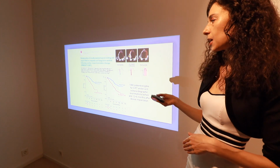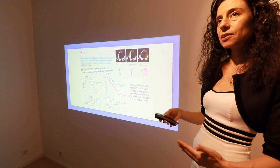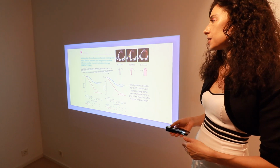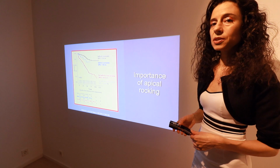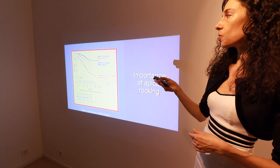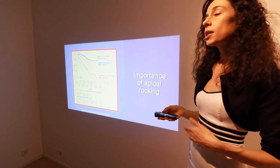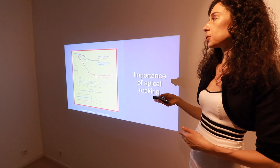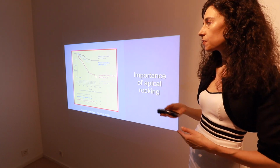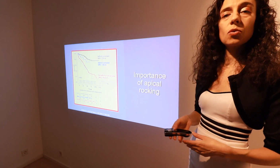As I have said, both the apical rocking and the septal flash are very important predictors after CRT for the response and for the survival of these patients. Also, another very important thing, these are patients with implanted CRT. You could see that the best survival is for the patients who have wide QRS complexes more than 150 with apical rocking, which has been corrected, but also patients with not so wide QRS complexes, less than 150, but with apical rocking that has been corrected, have the same very good prognosis.